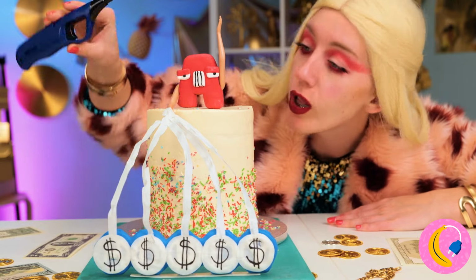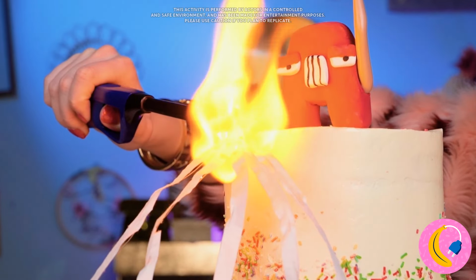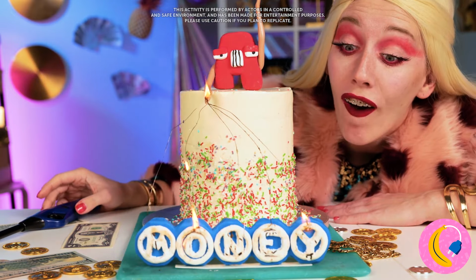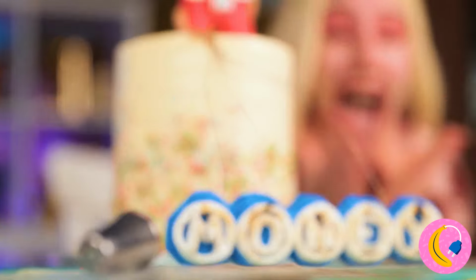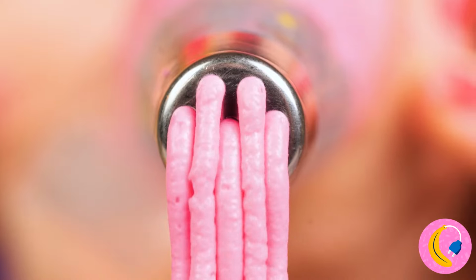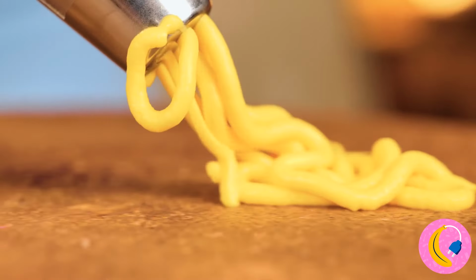Reminds me of Baked Alaska, kinda. The secret word is cash. Congrats! And you win? A thimble? Wait, what? It's a special icing gadget. Just what our cake needs.